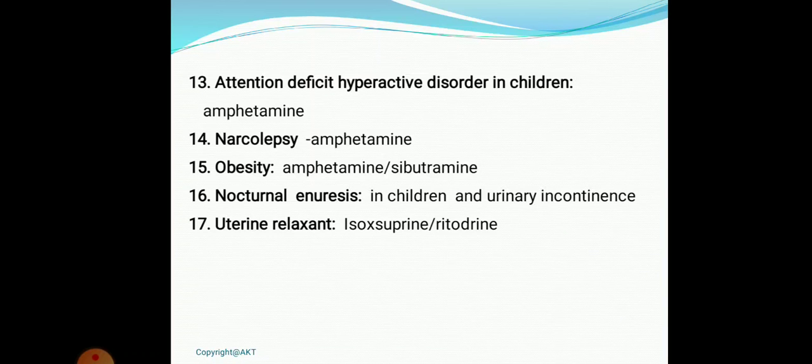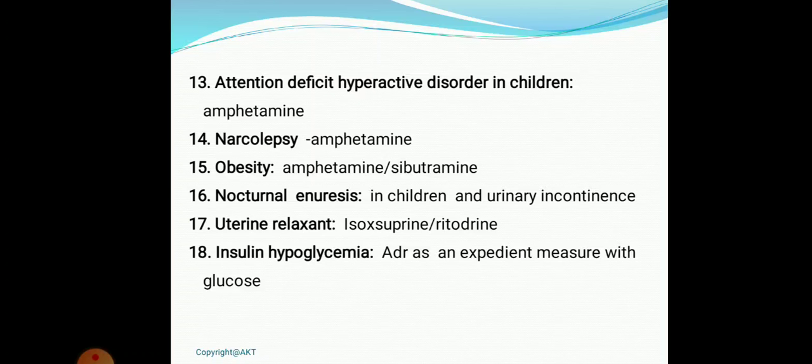As uterine relaxant, isoxsuprine or ritodrine to postpone labor or to prevent threatened abortion. Insulin-induced hypoglycemia, adrenaline can be tried as an expedient measure along with the glucose.